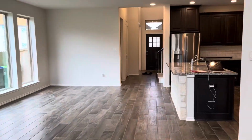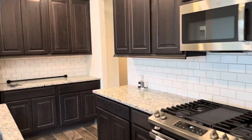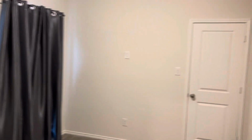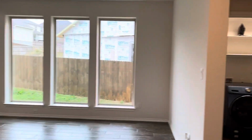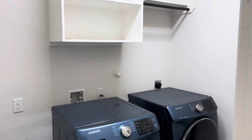Let's head up the stairs. Actually, let's go see here in the back. Off the kitchen, you have another bedroom and a full bathroom. Laundry's on the first floor, off of the kitchen area.